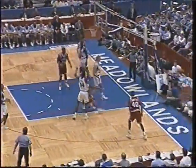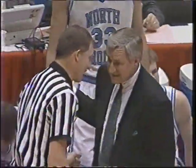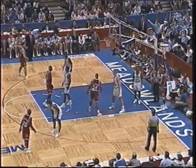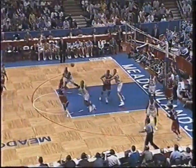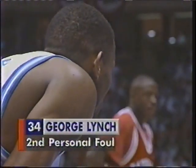And now it'll be Warren Lynn to bring it inbounds. Roger Crawford for Arkansas. Tied at 41. Off North Carolina, Arkansas ball. Well, as we wind down this half, Arkansas needs to get a basket or two. They've been parked on 41 for a while. George Lynch with the foul. And Lynch with the reach in. Boy, it just looked like some incidental contact there. And Lynch kind of felt that way too. That's Lynch's second foul. He is the first player for Carolina to get a second foul.